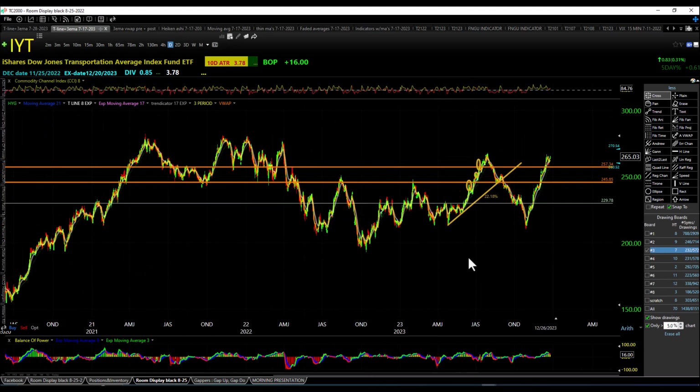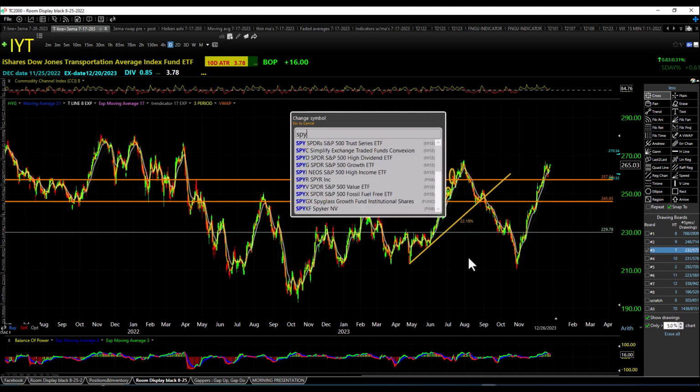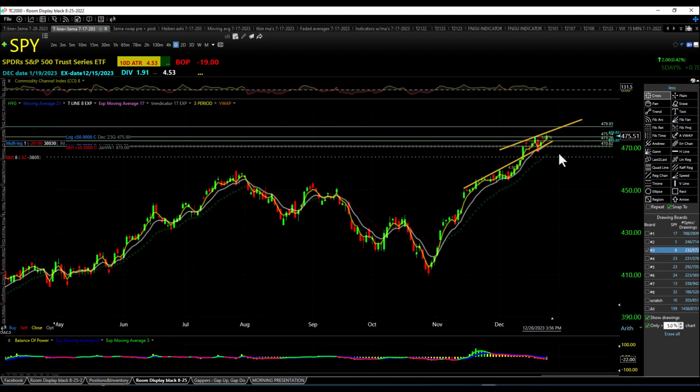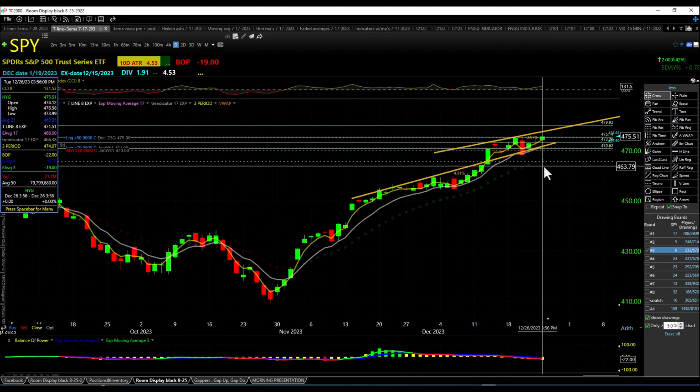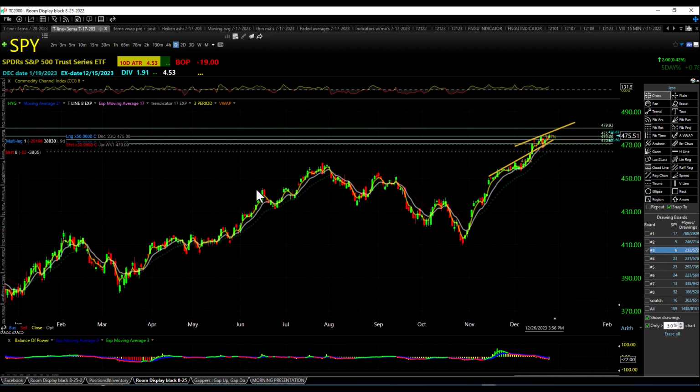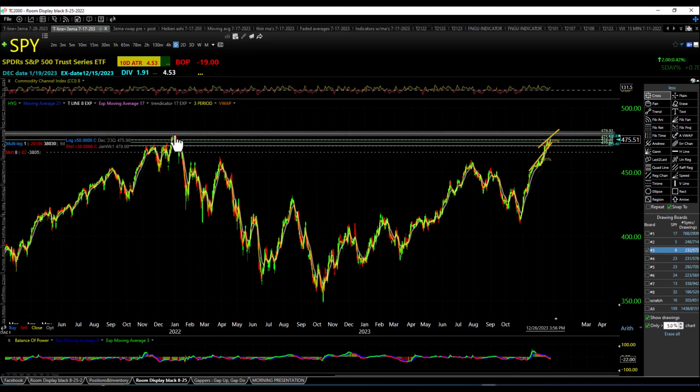Now, the SPY's closing in on the all-time high. So the all-time high for SPY is 479.94, and you can see we got up to 476.58 yesterday. So we are within striking distance of making new all-time highs in the SPY. Now the QQQ has already done that.